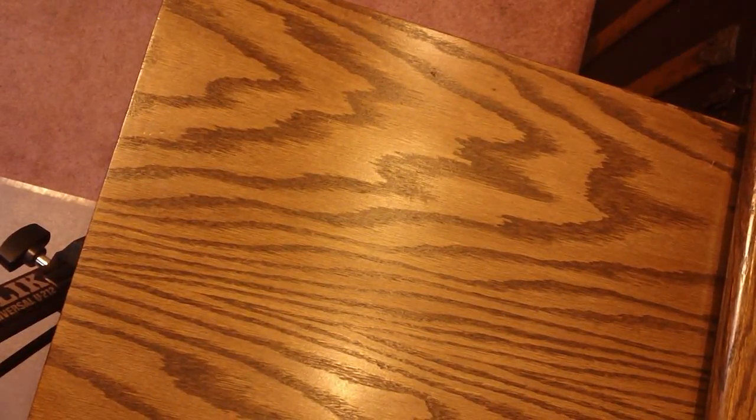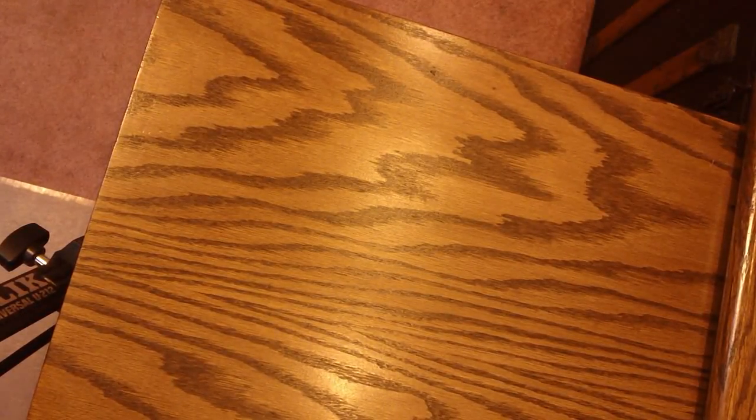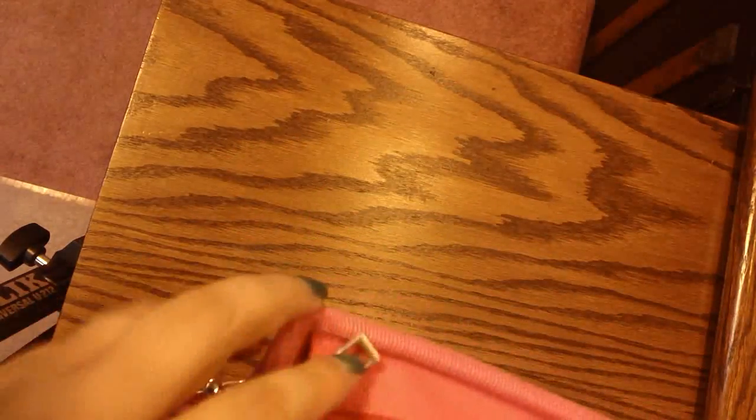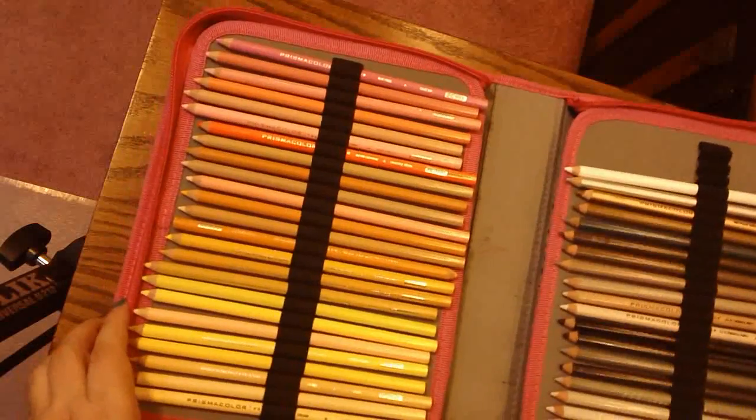Now, this last case that I have, and I might have shown this in a video. I don't think I showed it in a haul, although I've had it for quite a while. Ah, there go my books. I have had it for quite a while, and this is this pink one from BTKSY, and this one here holds my Prismacolors. So let's go ahead and open it up. Now, this one just has one zipper. So these hold my Prismacolor pencils.